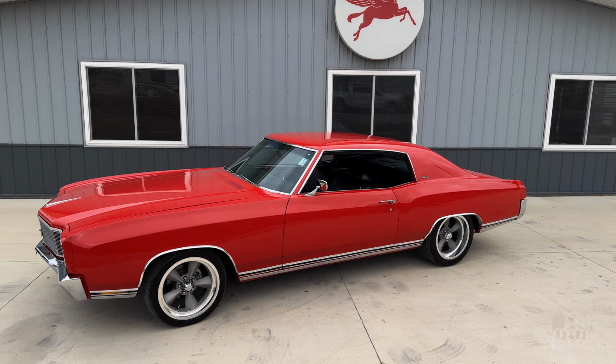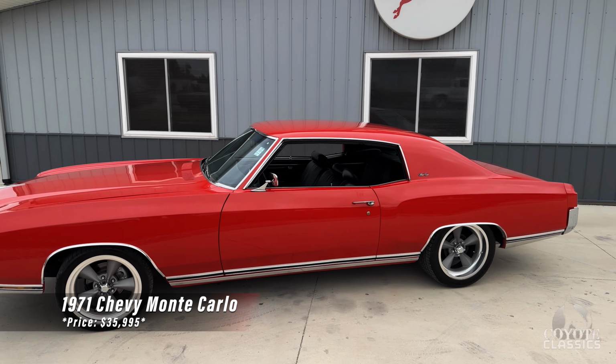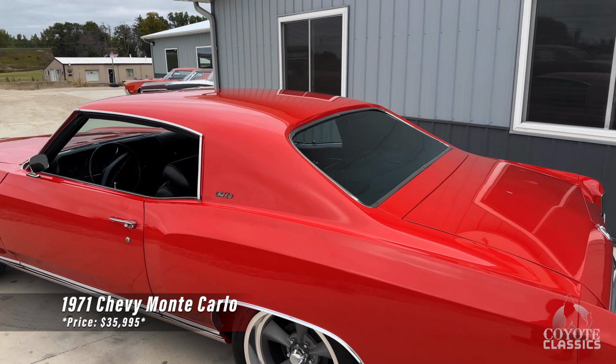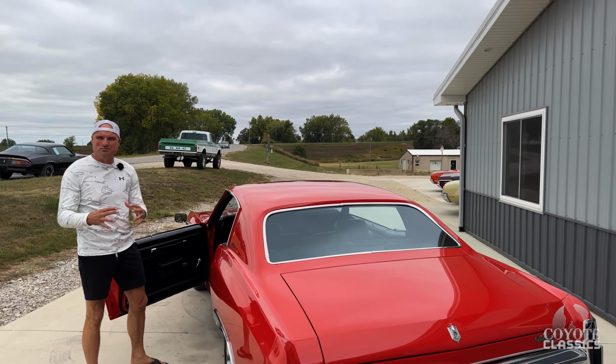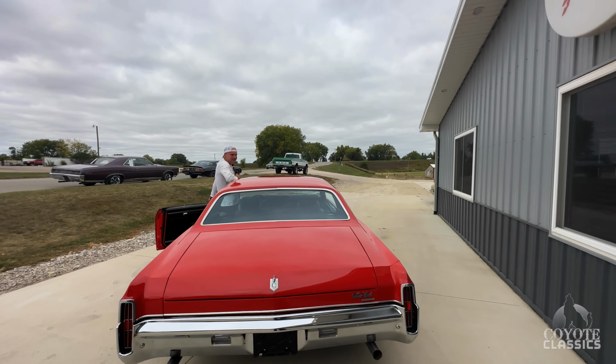This 1971 Monte Carlo can turn a Ford fan into a Chevy man, I think. Beautiful car, gorgeous paint and body. We're gonna check it out a little closer and show you why we like this thing so much. For a 350, it's got a nice little rumble. Oh, it sounds great. That motor looks so small in that engine bay. It's got great power too.